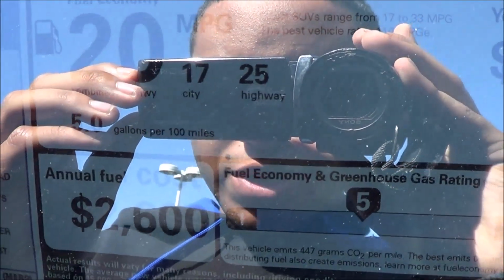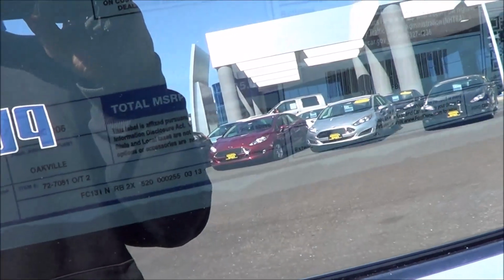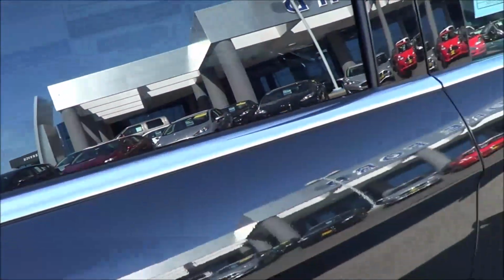Like I said, EPA estimates are 17 city, 25 highway. Total MSRP is $40,385.